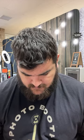I don't know. Can you explain that? What do you mean? How is that a way to make more money? It's a cool feature. Don't get me wrong. It's super cool. Okay, perfect. That way we can add a service to an existing photo booth.